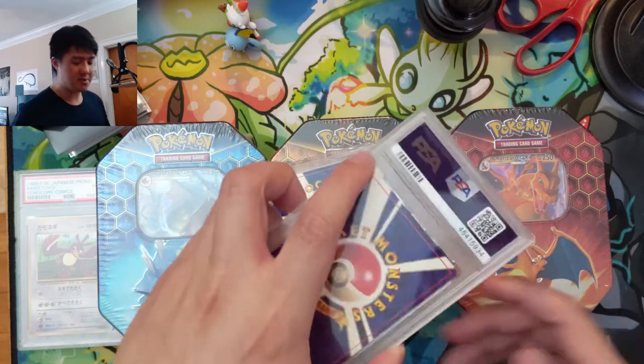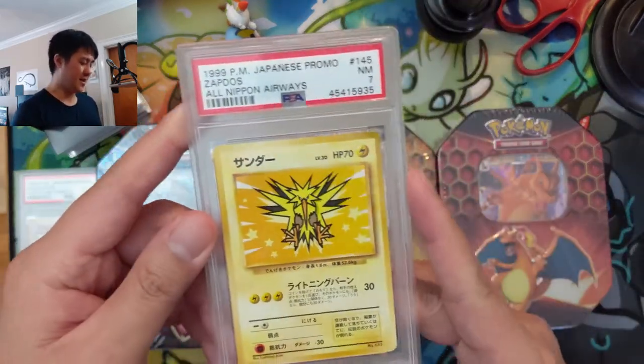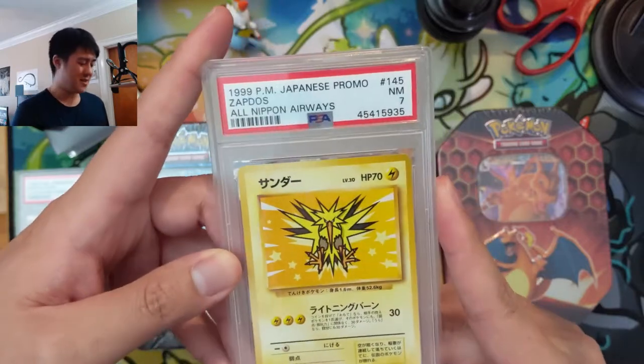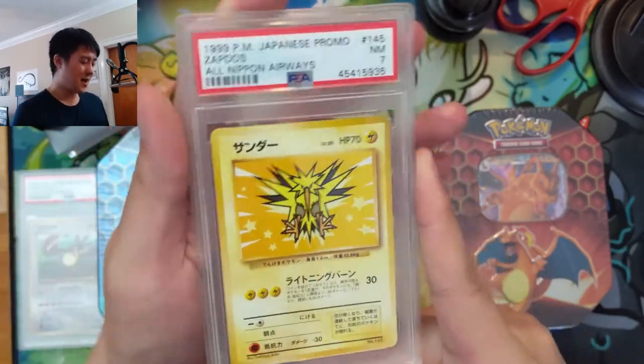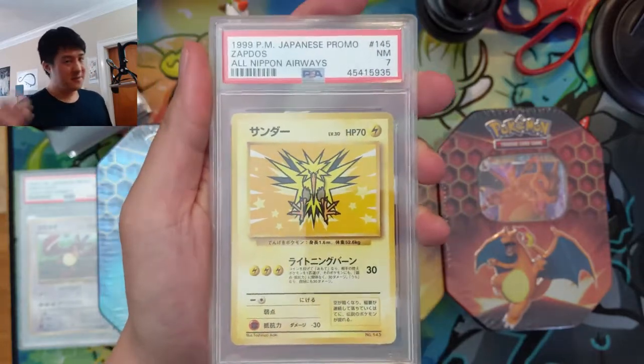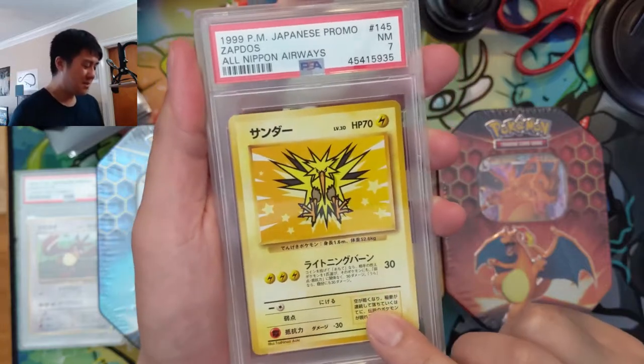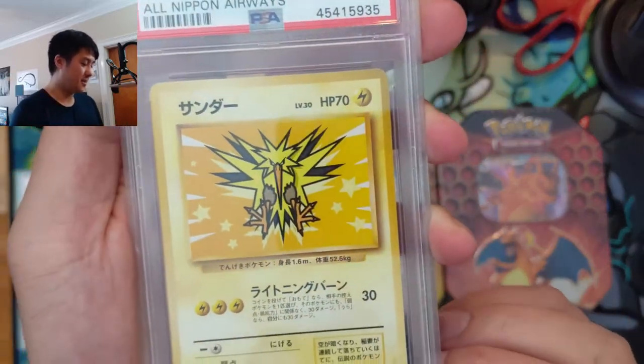All right, and now we have those very cool promos. Let's go with this one first. All right, the All Nippon Airways Japanese promo from 1999. Again, I had to look it up on Bulbapedia. You had to go on a flight. You had to ride an airplane to pick up this card. So that is crazy. And I really like that art.